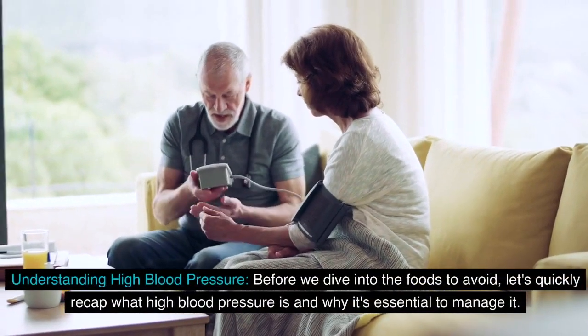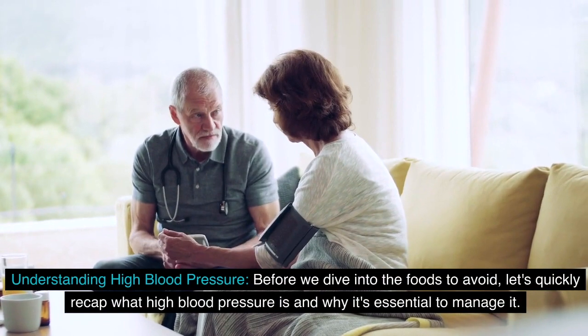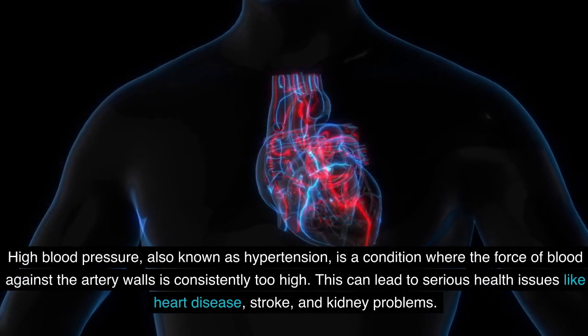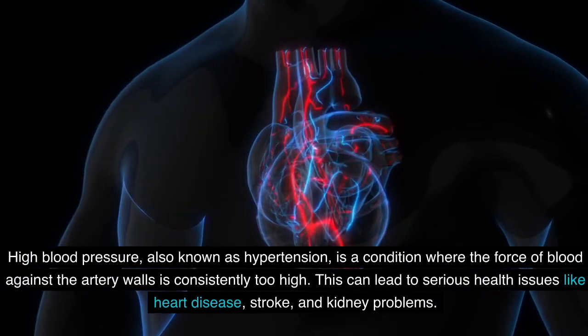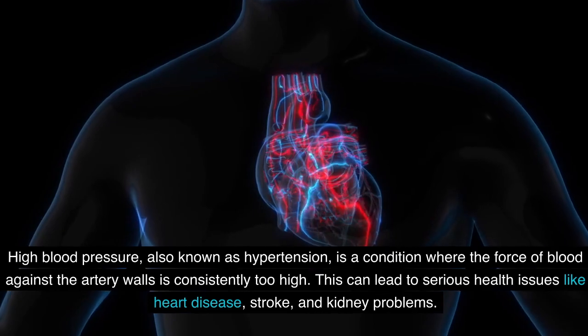Understanding high blood pressure. Before we dive into the foods to avoid, let's quickly recap what high blood pressure is and why it's essential to manage it. High blood pressure, also known as hypertension, is a condition where the force of blood against the artery walls is consistently too high. This can lead to serious health issues like heart disease, stroke, and kidney problems.